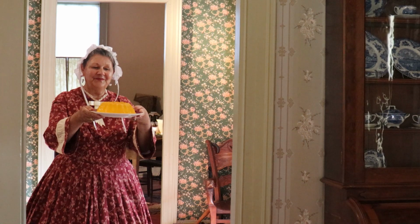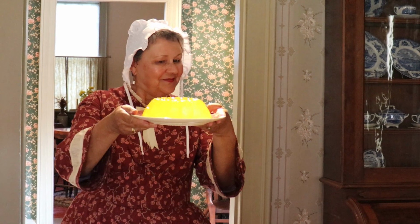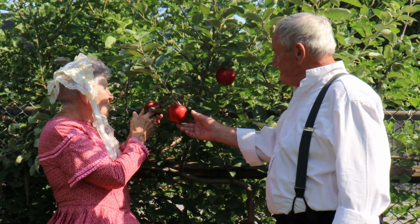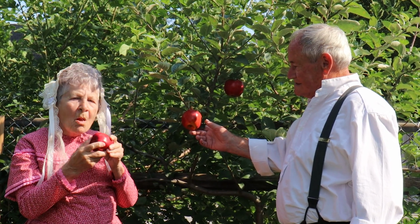On special occasions, they may have served gâteau de pomme, which was also known as apple cheese and is a molded jelly, almost like applesauce jello. Of course, it is a given that the Lyndes enjoyed these fruits fresh off the tree as well.